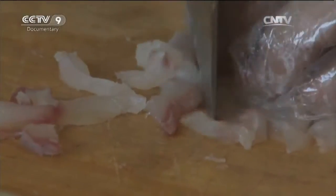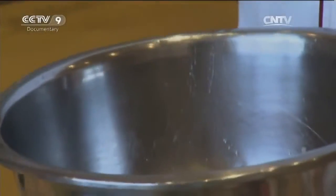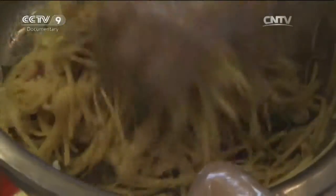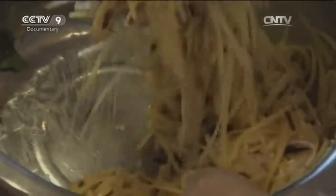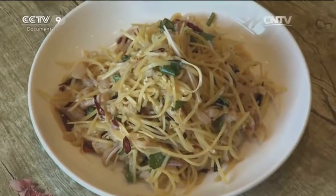The raw fish salad in Harbin is different from Japanese sashimi. Only live fish are used. The preparation is simple. Thinly sliced fish is soaked in white vinegar to kill any microorganisms, then mixed with seasonings and other ingredients. Local people often enjoy cold dishes when drinking liquor.